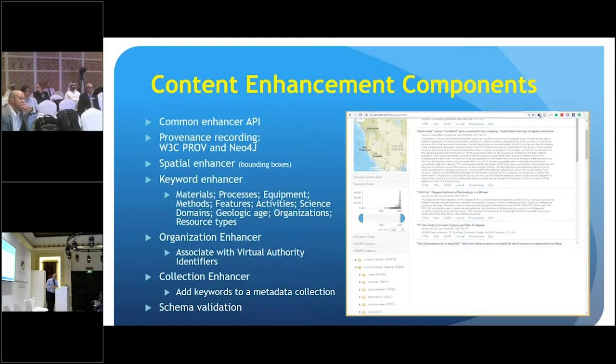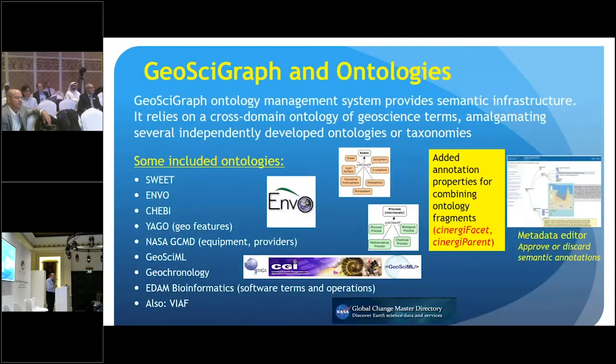Yeah, that's just an additional slide that shows different types of enhancements that we do, and the most interesting part is the keyword enhancement, because we have assembled a bunch of ontologies to figure out what variables are measured in a data set, and we will index that, what processes are being described, what features are being described, and so on. This slide shows the collection of ontologies.